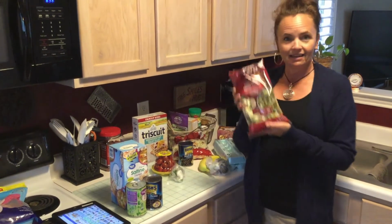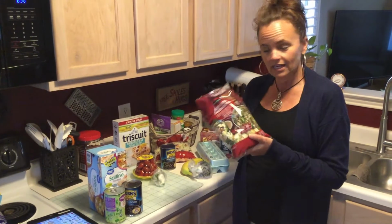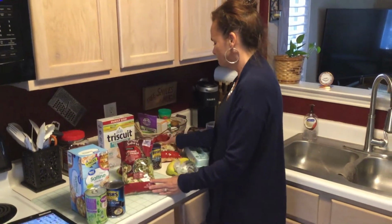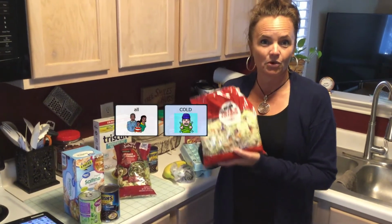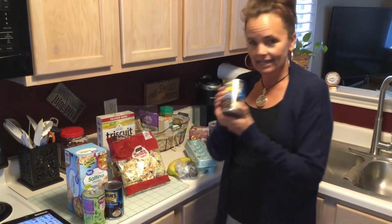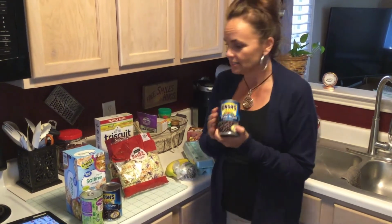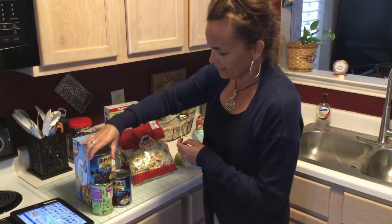I got some salad. That's gonna stay with all the refrigerator stuff. It goes in the refrigerator. And I got some cabbage. So that's another item that will go in the refrigerator. Here's one of my canned goods for the pantry, and you can see that we've already started a section for the pantry. So I'm gonna put that right here.